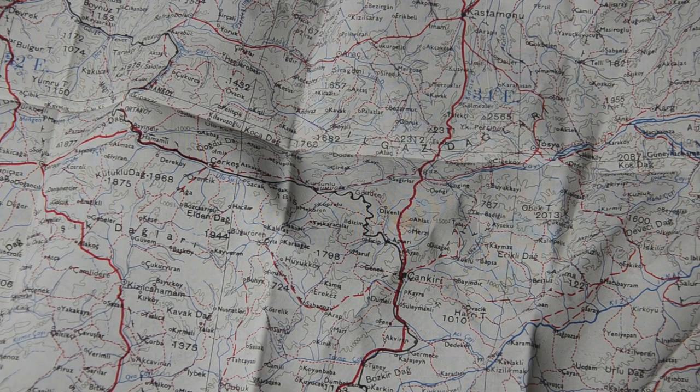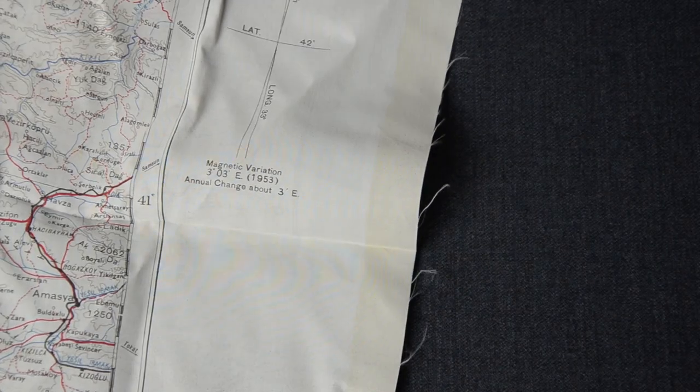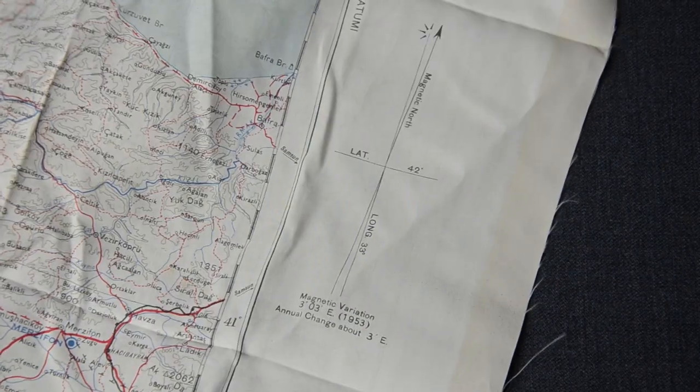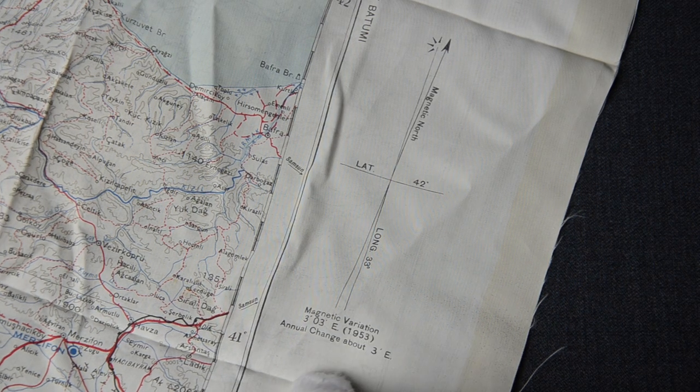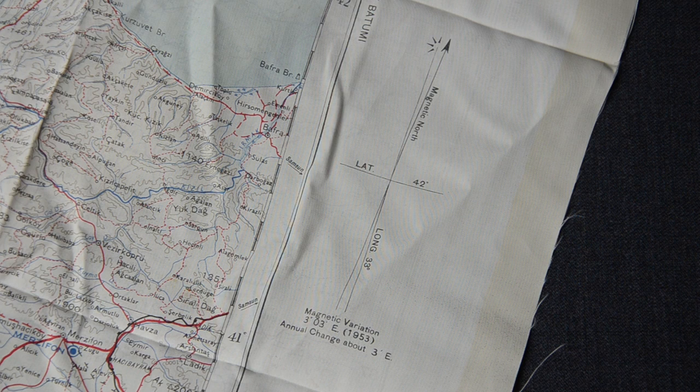When someone is taught land navigation, one of the first things to do is to discover the magnetic north variation, since the compass shows the magnetic north. However, in an escape and evasion situation, you don't want to make things harder than they are. This is why this information is already available in the map. It even explains that there is an annual change of about 3 degrees east and the recording is from 1953.